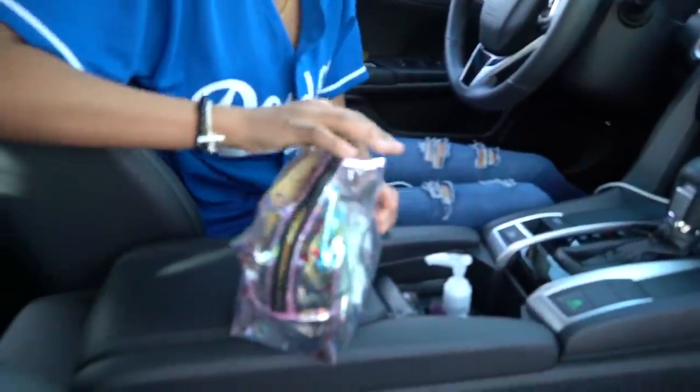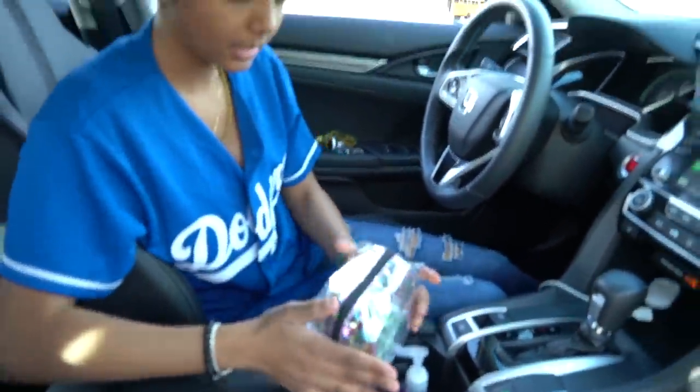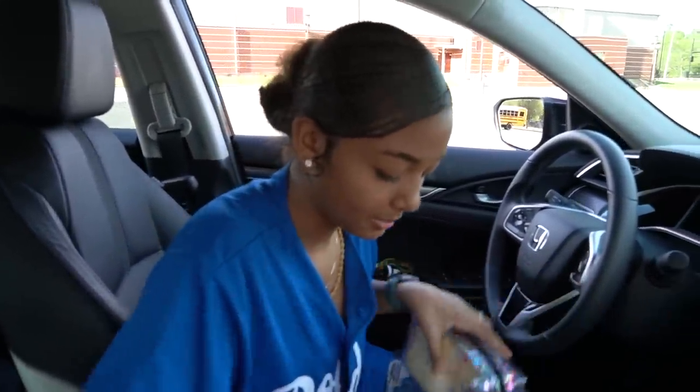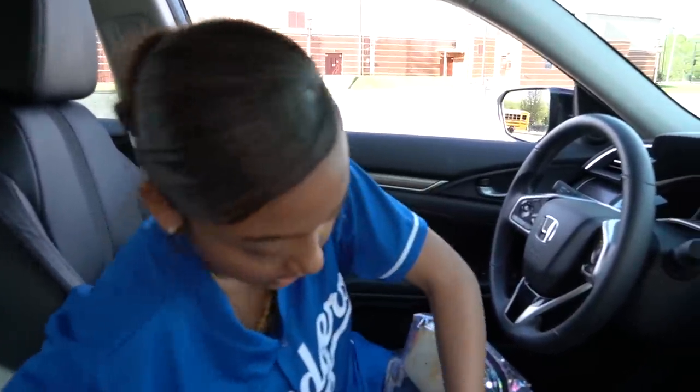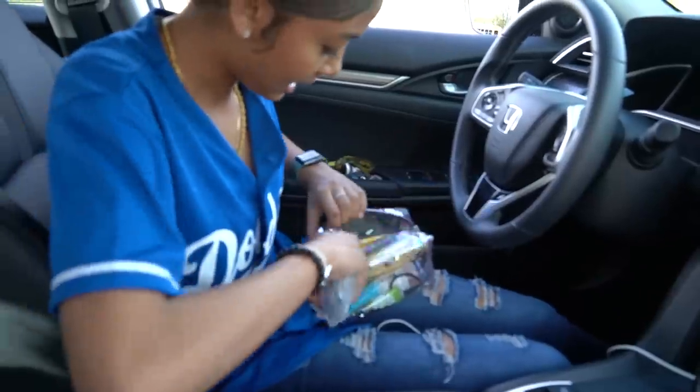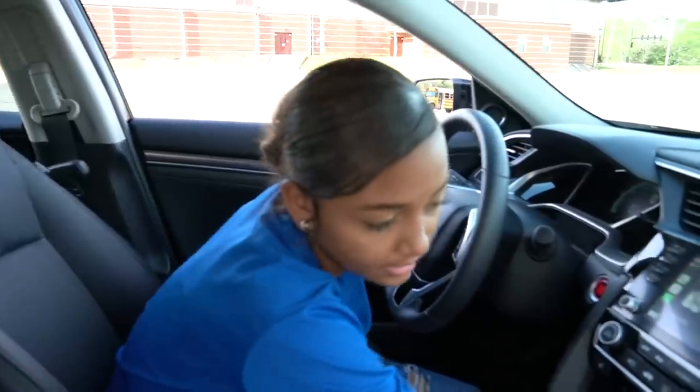So yeah, this little cute bag stays right in my glove compartment. And I've had to use it a couple times already. There was also Advil in here, but I used the rest of it. So I'm just gonna go ahead and put these Tylenols in there in case I need it. So yeah, that stays back there.